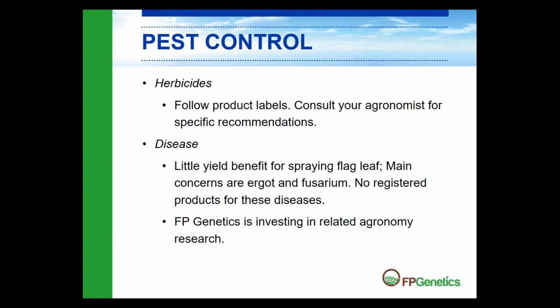If we talk about pest control, we talk a little bit about herbicides and diseases and Fusarium. We will touch on all of those very briefly. One of the challenges that we do have with hybrid rye is there are very few products that are actually on label for rye in general. The hybrid is a rye plant, so anything that is labeled for rye in general is labeled for hybrid rye. It is no different other than the heterosis and other than the parents that are in it when we look at the genetics of it. So it is still agronomically a rye plant.